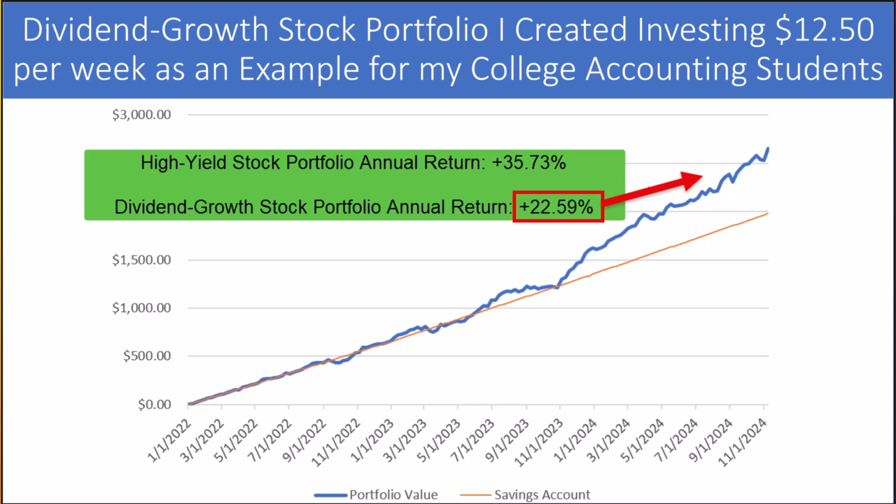The tan line on the chart shows what the portfolio value would be if we'd instead put the money into a savings account. In our first year, 2022, stocks did not do well, and neither did bonds. As you can see, our portfolio had overall losses where the blue line falls below the tan savings account line. But the power of compounding is working in our favor as the portfolio really took off in November of 2023.